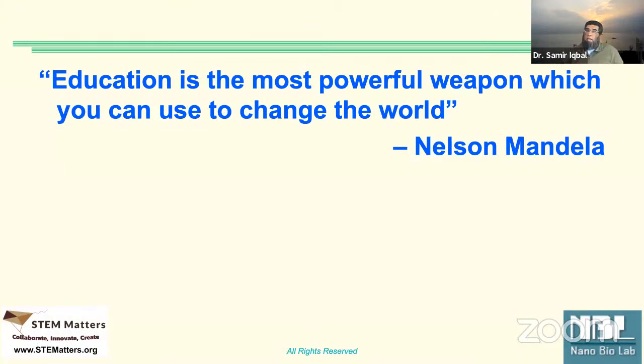Nelson Mandela had a profound effect over many, many people. When we were growing up, South Africa was going to be the country that had apartheid in this modern day and time. And his words are that education is the most powerful weapon which you can use to change the world. I'll leave it at that.